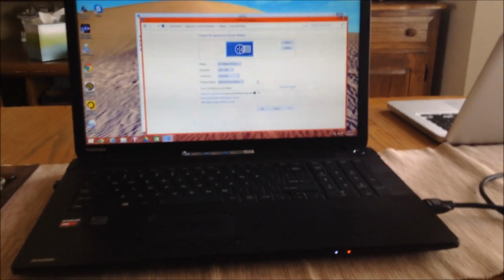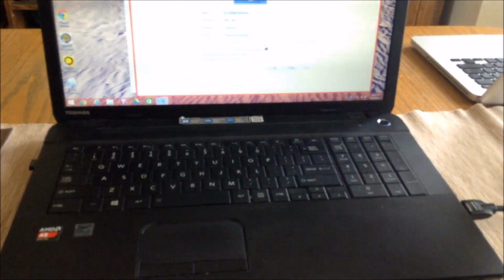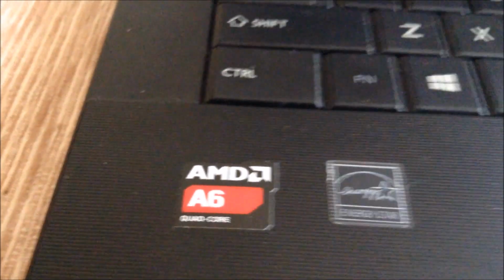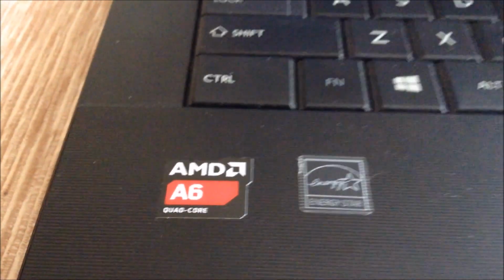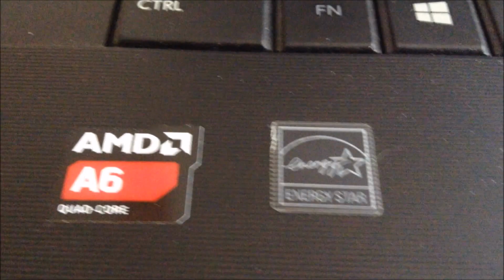Alright, let's move on to the Toshiba laptop. You can see we have it set up to do a display that will be used later. But the Toshiba laptop, from what I've gathered, has a 500 gigabyte spinning hard drive with 8 gigabytes of DDR3 RAM. It has an AMD A6 processor. Is that how you say it? A6 processor. And it is an Energy Star, I guess. And this is a quad core.